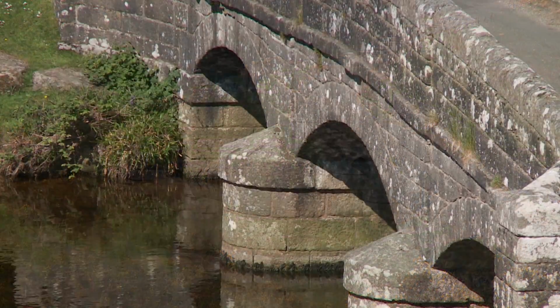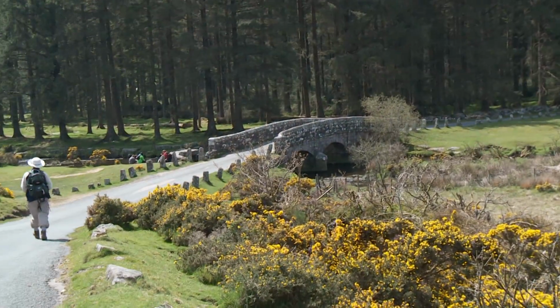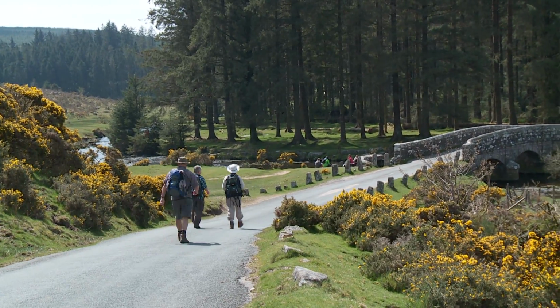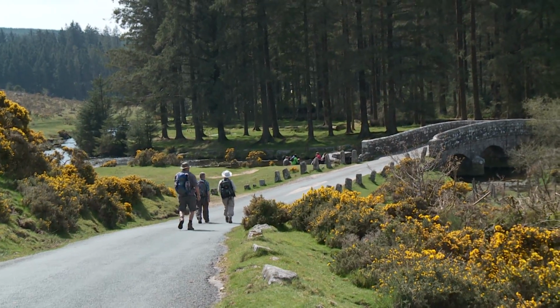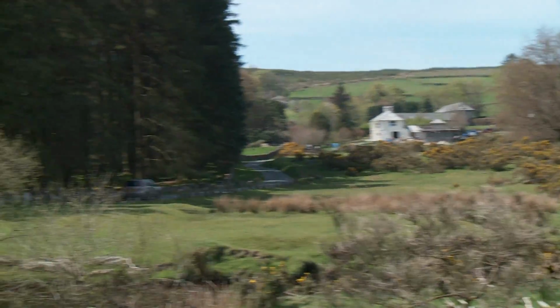Belliver Bridge and the East Dart. We're going to go into the woods on the other side of the river and have some lunch. Belliver is another very popular area and a great place to have our lunch, if we can find somewhere to sit down, that is.